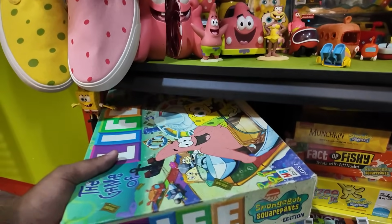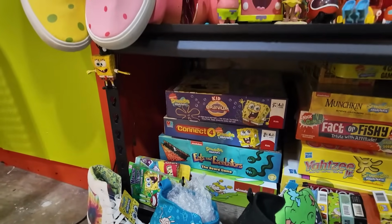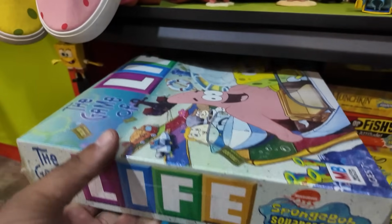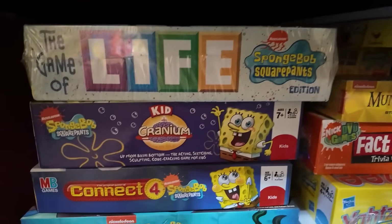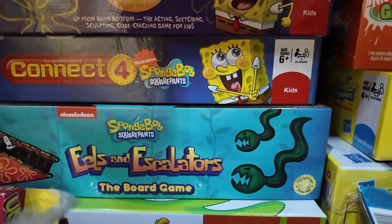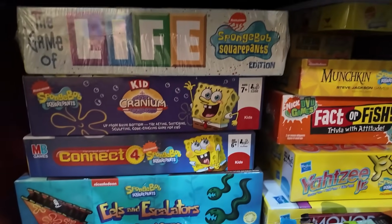Okay, so now the playable version of the Life is an open copy. Will be going in our archive, and the sealed one will be going in here for display purposes and referential purposes. So far, just about every single game over here is sealed. There's a couple of them I still need to get sealed, like the Connect 4 and the Cranium, and also the Eels and Escalators. I need to get a sealed one of that too, but all the other ones we have a sealed copy of, so I try to just keep these ones here.